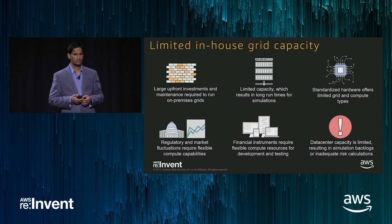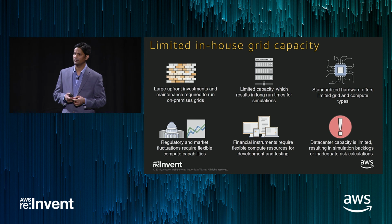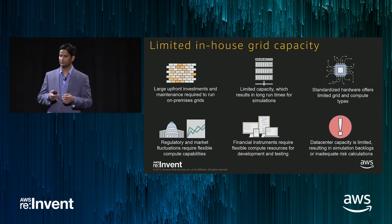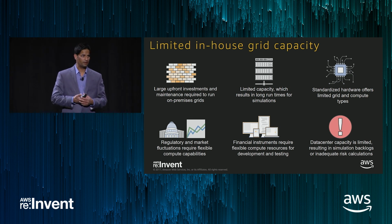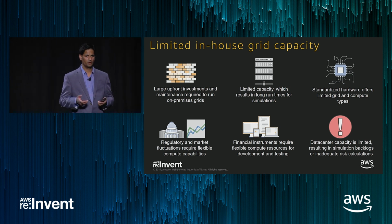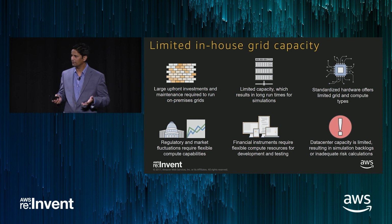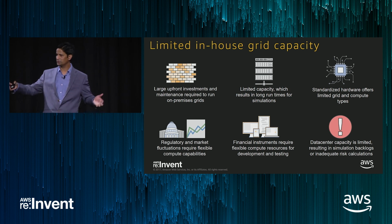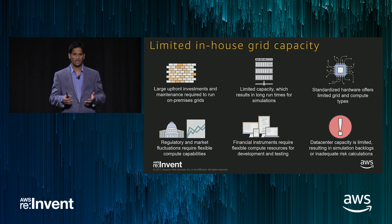Why is that? How many are familiar with grid computing? So yeah, you probably have seen this in your own environments where large investments are needed to stand up grid computing infrastructure. Mostly, you would have a 2-year plan or a 3-year plan. You quantify your requirements, and then you start building your infrastructure based on the analysis that you have.